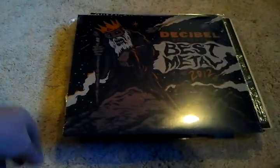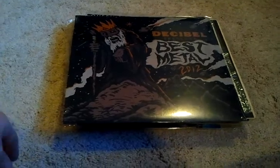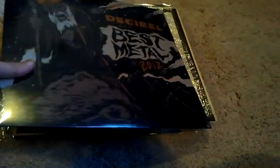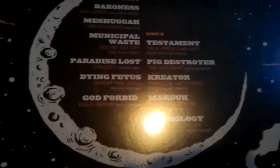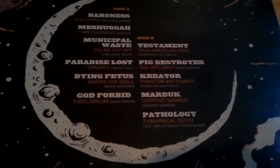Right now, if you go to FYE and buy one of their $9.99 metal CDs, you get this for free, which is the Decibel Presents Best Metal of 2012 LP. And you can see the artists that are on there. My wife picked this up for me, and she bought me two of the CDs.